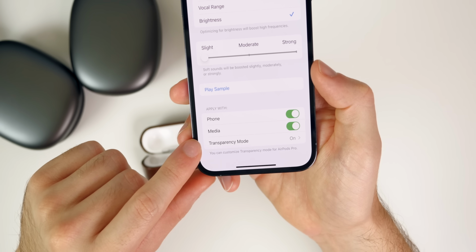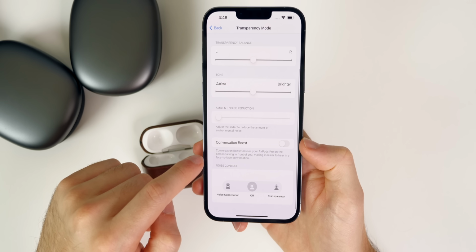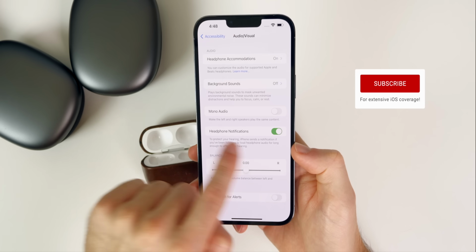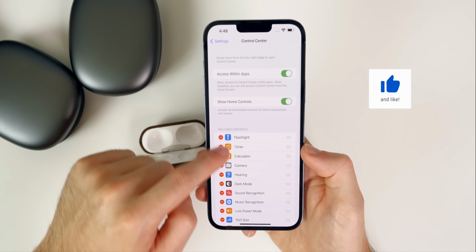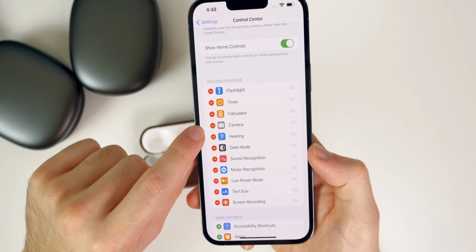Then down here in settings, you will now see transparency mode, and you can get to this section again straight from accessibility, but there's also an easier way to get to it. If we go back to our main settings page and then go to control center, you want to make sure you have this hearing toggle right here enabled, so that it's included in your control center.